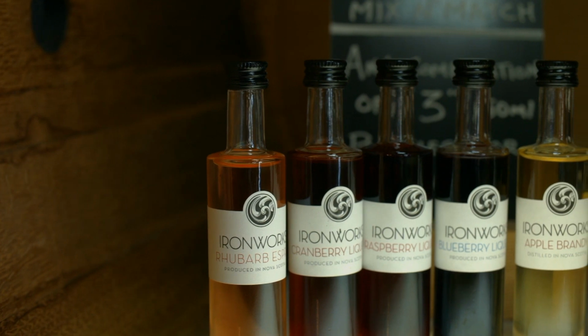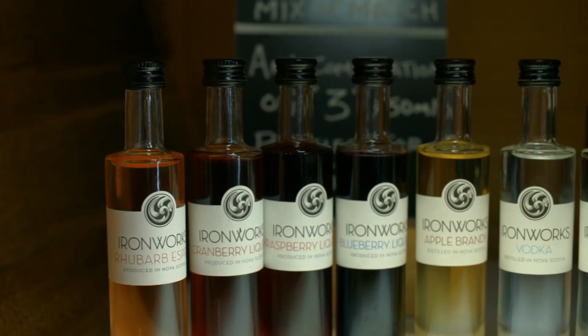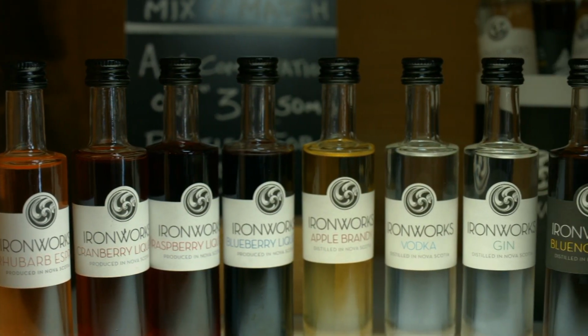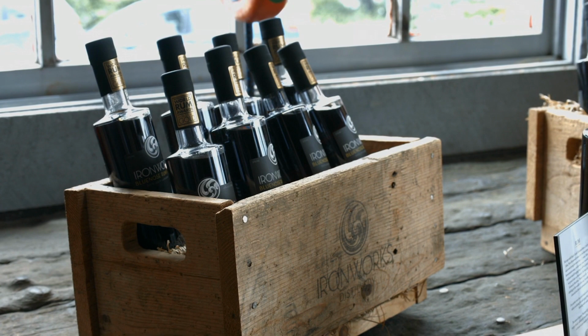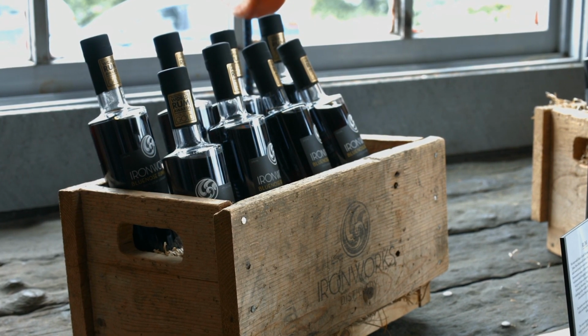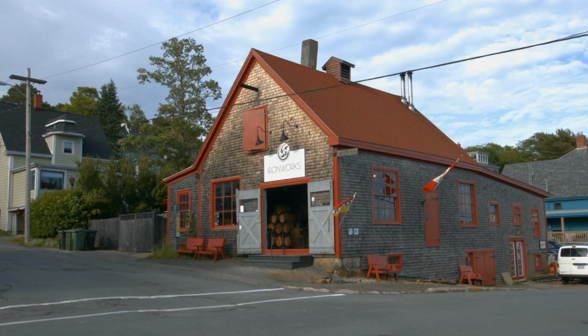In the meantime, my favorites right now are gonna be the rhubarb. That is delightfully crisp and refreshing. The blackberry, because it just reminds me of jam. And I'm definitely gonna have to take home their signature Blue Nose rum. So remember, guys, if you're ever in the Lunenburg area, I highly recommend you make Ironworks Distillery one of your top destinations.